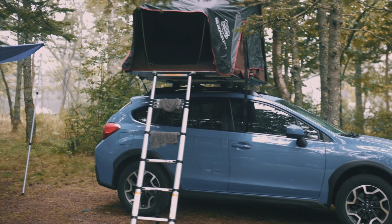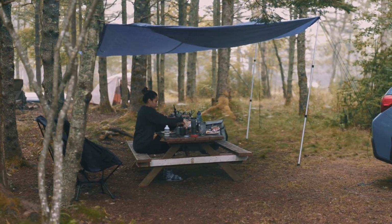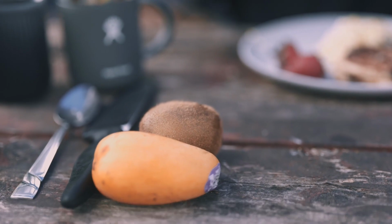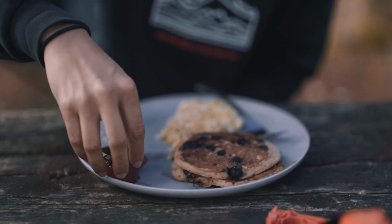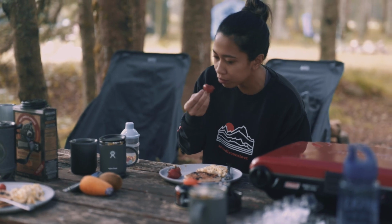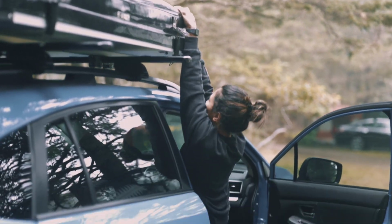We started early with a big breakfast so we'd have lots of energy for hiking throughout the day. I promise, packing up camp is not as hard as it looks.